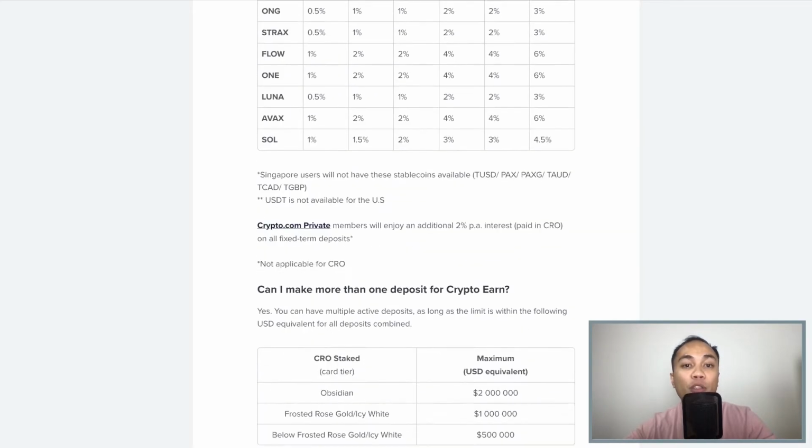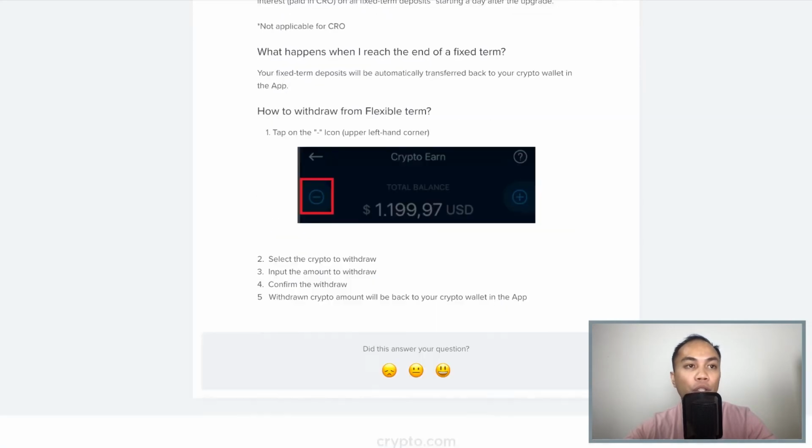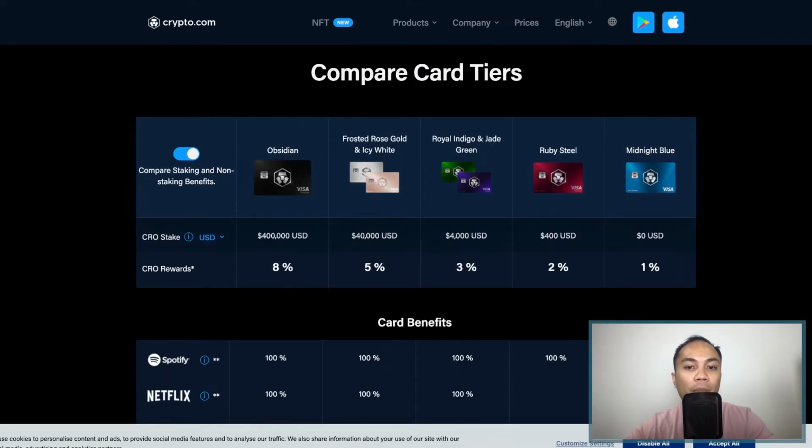And to do that, we have to contribute CRO. Let me show you what is required for contributions. Okay, I think this should be the website here. This is going to be based on dollar amount. For most of us, we have the Royal Indigo and Jade Green card and below. Our earn maximum was 500,000, but we only had to contribute 4,000. So it's really not that bad. But for those of us that have the Rose Gold or Icy White, or maybe a very rare few of us that have the Obsidian, we have to contribute a lot of CRO in order to achieve these levels. So 40,000 and then 400,000.